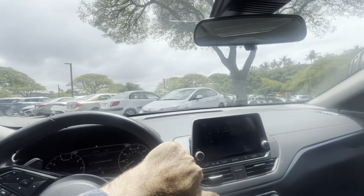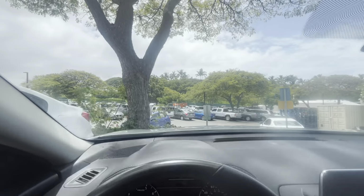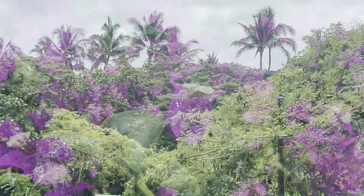Here's a good spot. All right, let's get having some fun. Look at the plants.